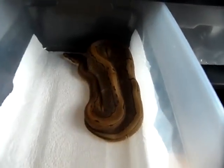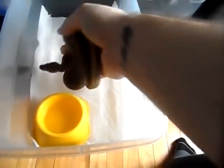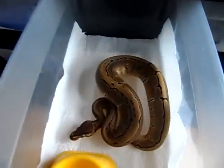And I'll do the pinstripe that I bought, actually, because my last video I realized I just watched, and I realized that I didn't do an updated video of him. He wasn't in the video. So this is my male pinstripe. He's really starting to put on some good weight. I got him back maybe 7 or 8 months ago.